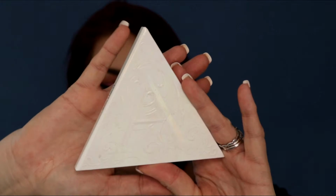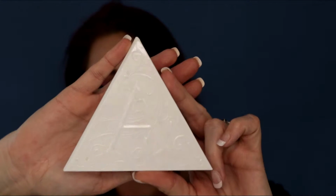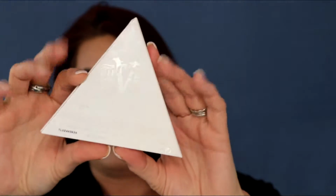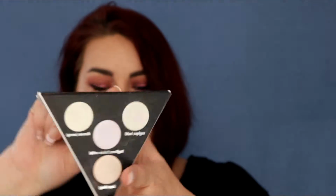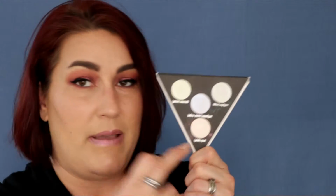This is what it looks like. The artwork on the outside of the palette, of course, is stunning. It is beautiful. This is the back of the palette, and it is a triangle that just opens like this. You have a nice mirror on one side, and on the other side you have just 4 holographic shades of shadow. Today I am wearing this one here, which is called Pink, on the center of my lid as kind of like a halo shade.